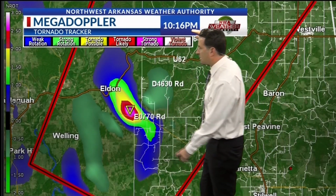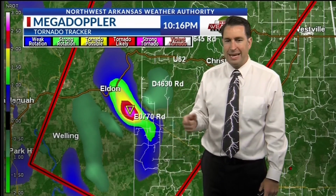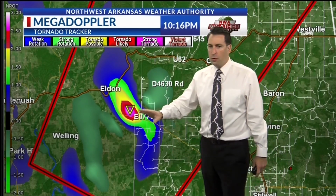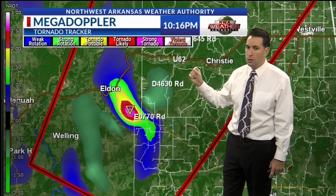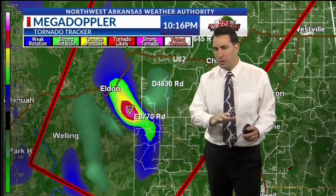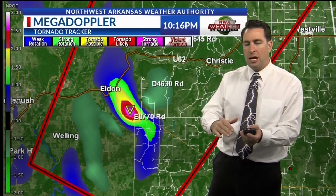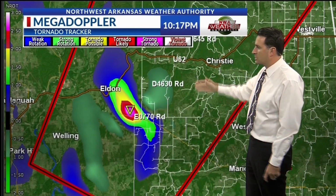So 10:16 on a Friday night, we've got a tornado warning. That's Adair County. It's moving northeast, so it will be crossing into Adair County, and it could eventually cross into Delaware County as well. The ingredients are a little less favorable farther south, and it might weaken a little bit as it moves to the northeast, but we need to stay on this.